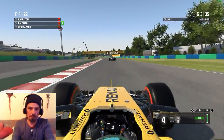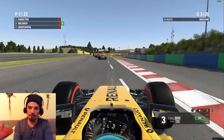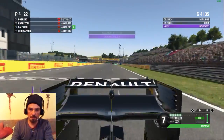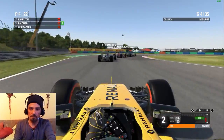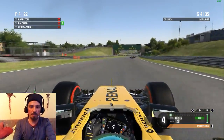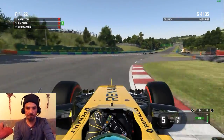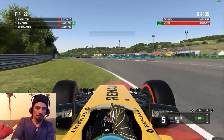No guys, we will not box this lap for sure. Maybe the next one. Coming out nicely. ERS over the line, completed lap number 3. Oh, wheel spin. The gap to the car ahead is 1.6 seconds.